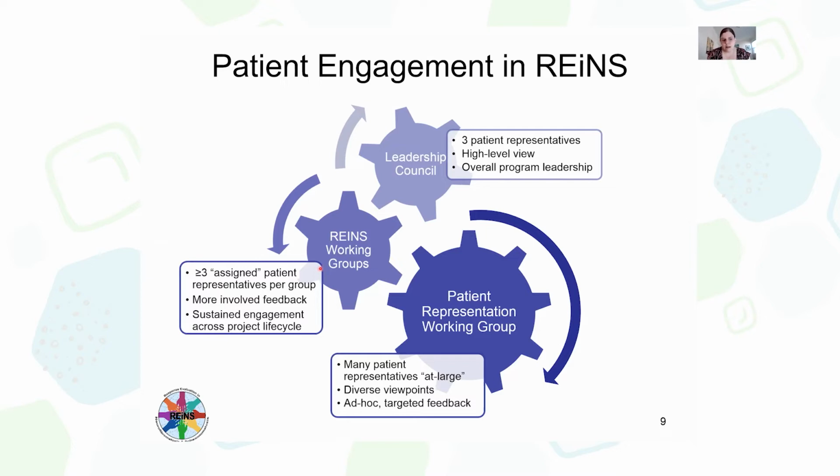All of the patient representatives are also welcome to serve on the other REINS working groups. So as I mentioned, we have 7 other working groups focused on different topics. The hope was to have at least kind of 3 people who would volunteer to join these working groups based on their own interests. And that way they could have more involved feedback. This is a bigger time commitment over years oftentimes, to really dive deep on a specific topic that interests people. And this way we can get more sustained engagement across project life cycles.